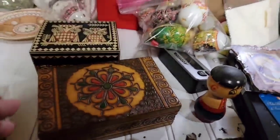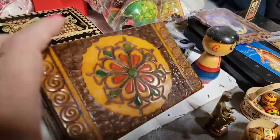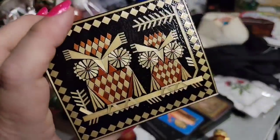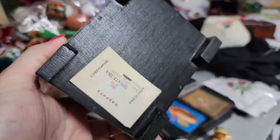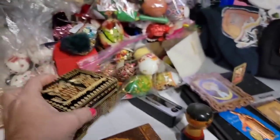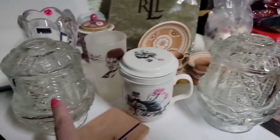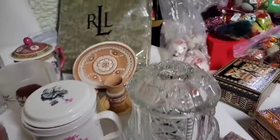And then look at these jewelry boxes. These are absolutely beautiful. I think my favorite is probably this owl one. Really, really cool. Still has the original tag. And then I did get these two clear fairy lamps. There are a pair of them. I will probably sell them individually.